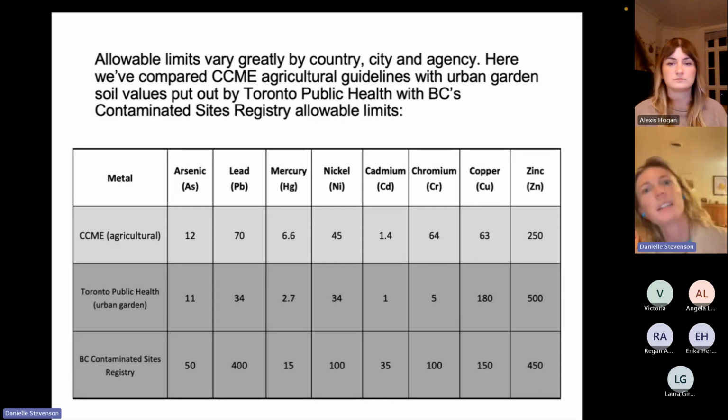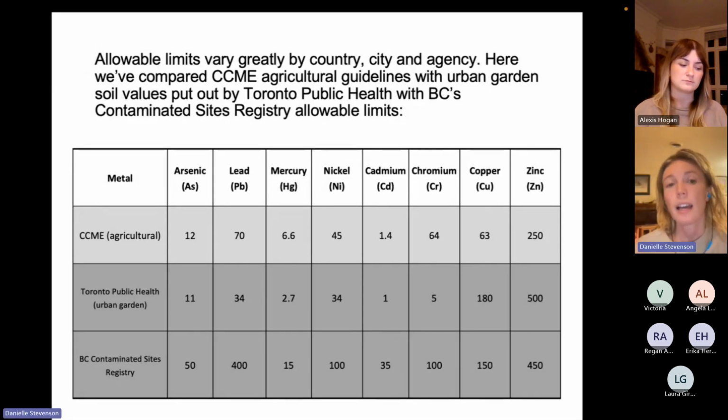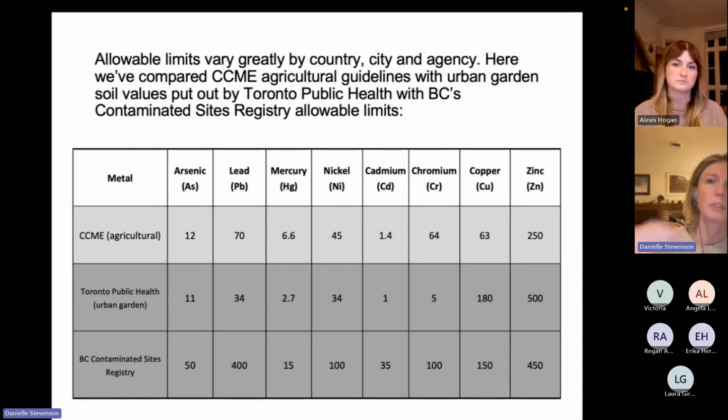Like before I said, if it's an industrial land use, they're allowed to have a lot higher levels of every contaminant, pretty much. Residential limits tend to be lower than industrial, and that's because people can be more exposed to the contaminants. Agricultural limits tend to be even lower than residential limits, and that's because there's more routes of exposure.